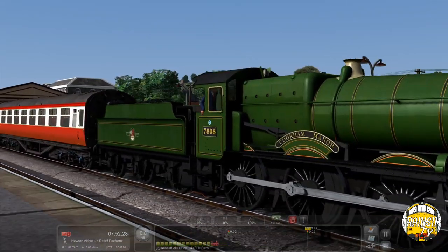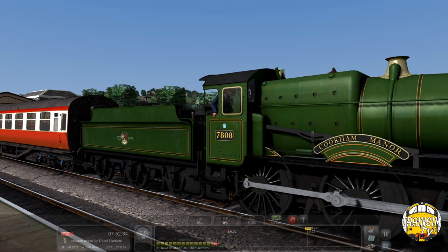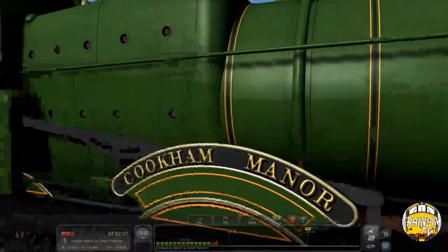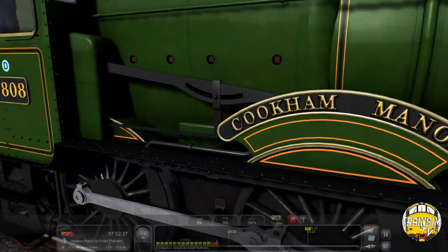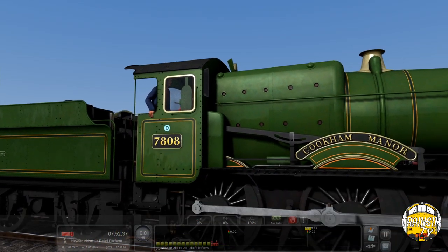Taking a look at the loco, it's immaculate. It's in ex-works condition. As always with these packs, you get quite a variety of liveries and stuff. Now, one thing I'm noticing, I'm not sure if it's my TS settings or what, but it seems to get really dark around some areas. So like there, it's really dark. Now, it's in shade, obviously, but for some reason it's really dark.